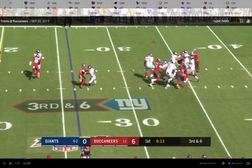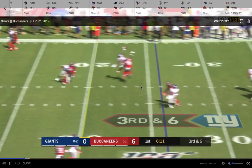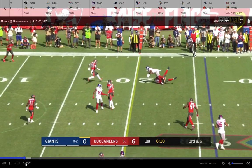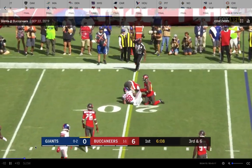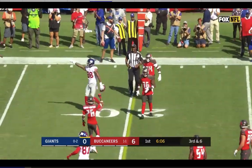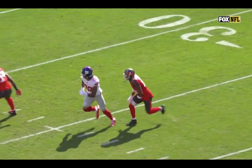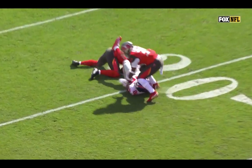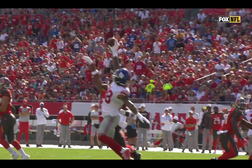Daniel Jones, good footwork here. Sometimes he gets a little caught up on the back foot. This is just an outstanding catch by Evan Ingram. Ingram played like he was shot out of a cannon today. He was unbelievable today. Evan Ingram, incredible athleticism. He does an Odell Beckham catch right there.